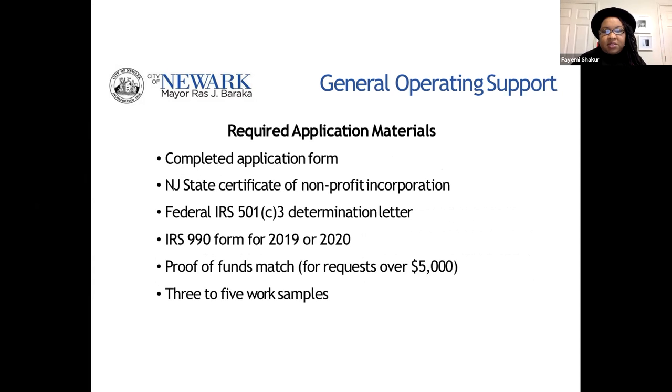So again, these are some of the required application materials I mentioned. You also need your state certification of nonprofit incorporation or your LLC documentation. You also need 3 to 5 work samples. So that can come in the form of video, photography, JPEGs, or also links to any press coverage or information on your website about programming that you have done over the past 2 or 3 years.